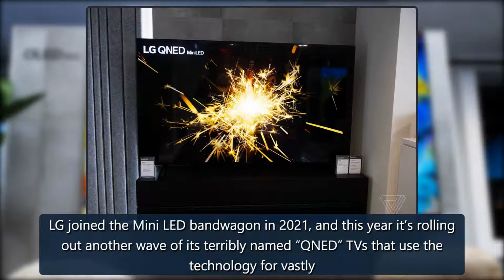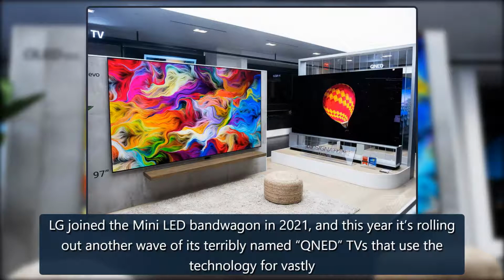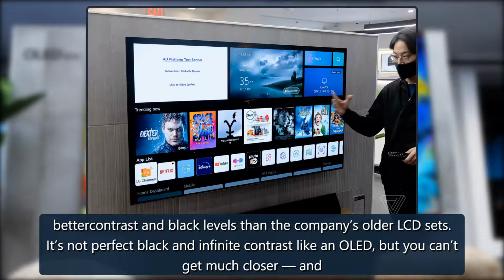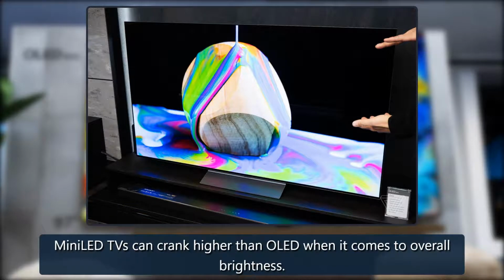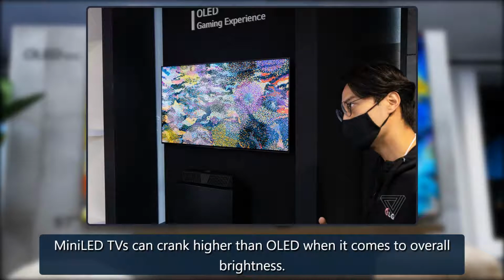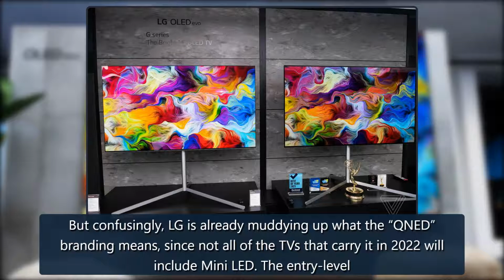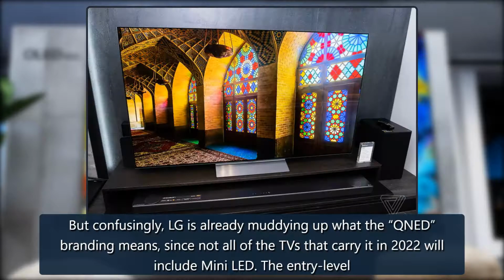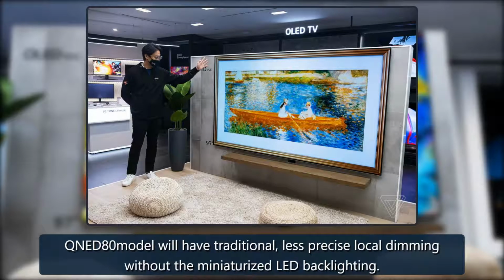LG joined the mini-LED bandwagon in 2021, and this year it's rolling out another wave of its terribly named QLED TVs that use the technology for vastly better contrast and black levels than the company's older LCD sets. It's not perfect black and infinite contrast like an OLED, but you can't get much closer, and mini-LED TVs can crank higher than OLED when it comes to overall brightness. But confusingly, LG is already muddying up what the QLED branding means, since not all of the TVs that carry it in 2022 will include mini-LED. The entry-level QLED 80 model will have traditional, less precise local dimming without the miniaturized LED backlighting.